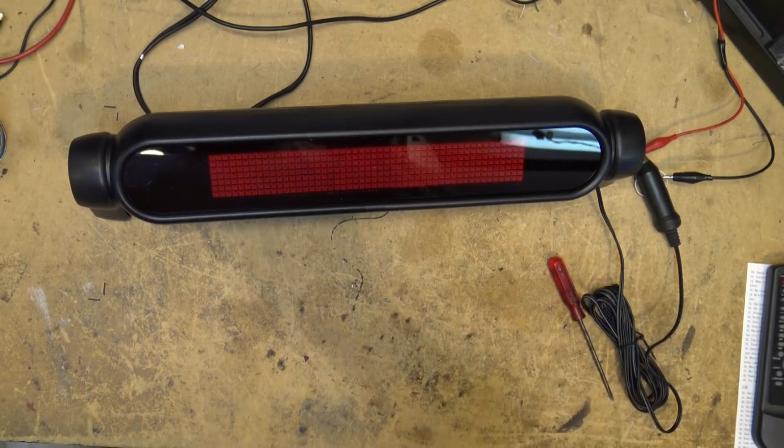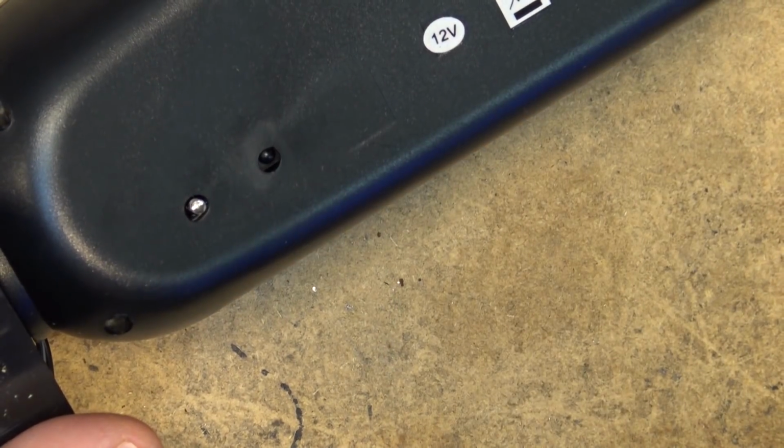Okay, let's open this thing up and see what's inside it. There's also a light on the back here. When you display a message, if you can see it in your rear view mirror, you'll see the light blinking while the message is displaying.